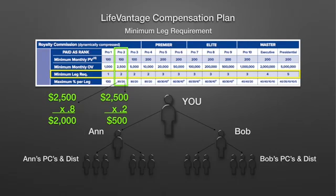So Ann can contribute up to 2,000 from their leg towards you qualifying for Pro 2. The other 20%, or 500 in volume, must come from outside of Ann. Or Bob could contribute up to 2,000 from their leg towards you qualifying for Pro 2, and the other 20%, or 500 in volume, must come from outside of Bob.